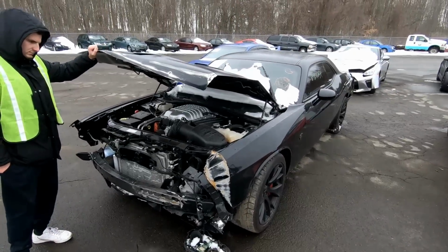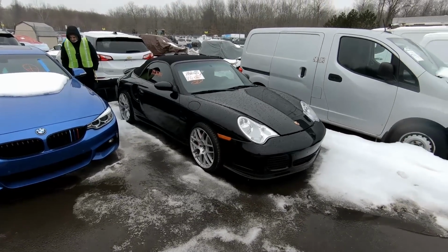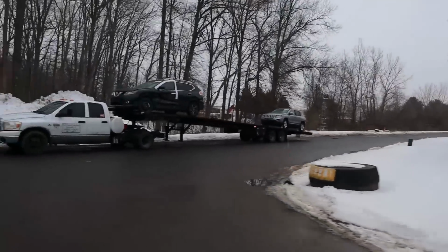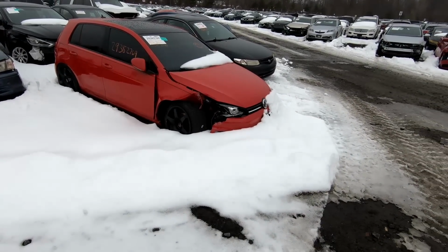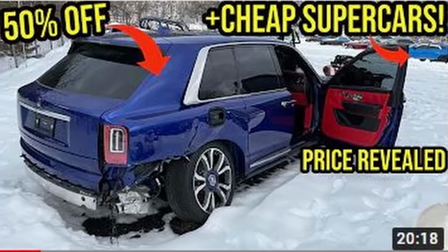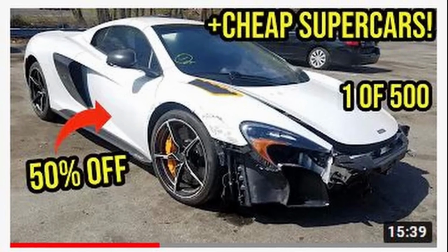I'm looking at a Dodge Challenger Hellcat and a Nissan GT-R for myself. I'm also checking out a Porsche 911 Turbo for my friend. And then there's a bunch of other cool cars that I just want to show you. I will be giving you sales prices of all the cars or similar cars, so you have a really good idea of what would be in your budget if you decide to get an auction car. I've been looking at cars for the past couple of videos. If you haven't seen those, definitely check them out. I'll link them down below. But with that being said, let's head over to IAA and see what they have.